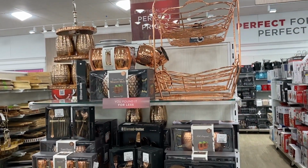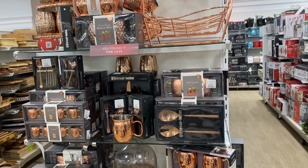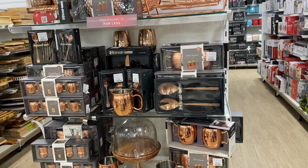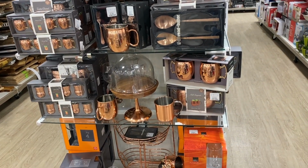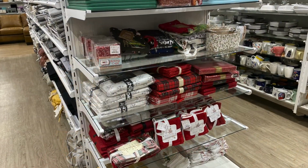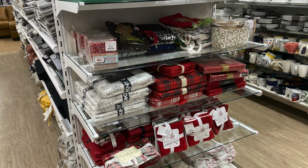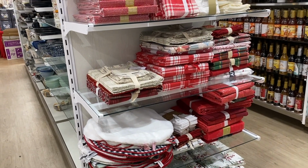Now, I know I was here for Christmas, but I could not pass this section up. This copper is absolutely beautiful, and I will be adding some of these items into my decor. It's beautiful because you can have them all year round and also have it as a pop of a different type of special metal for Christmas.